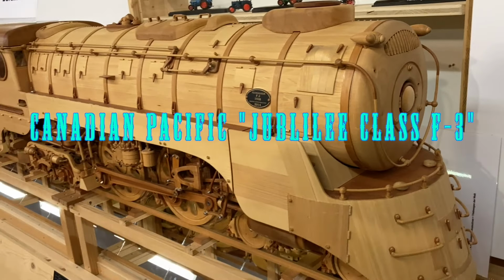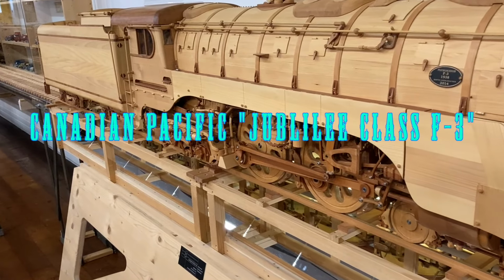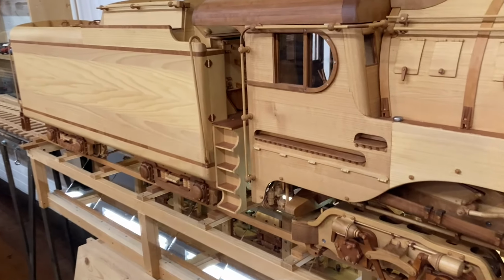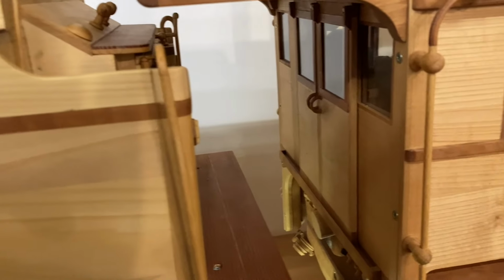And this is probably the most impressive and biggest model here. Look at all the details. They even installed mirrors below to see what is under the locomotive. Everything is perfectly as in the original.